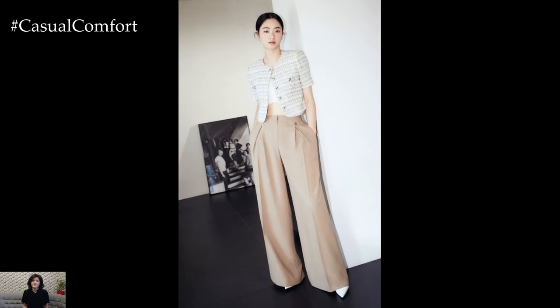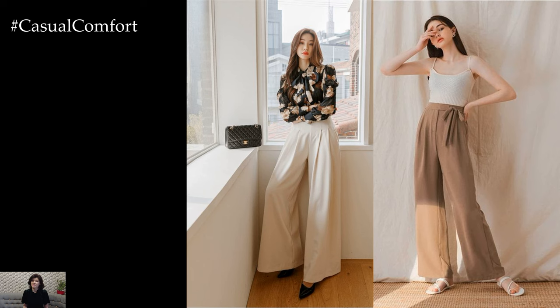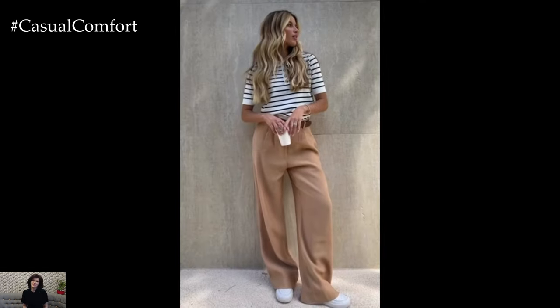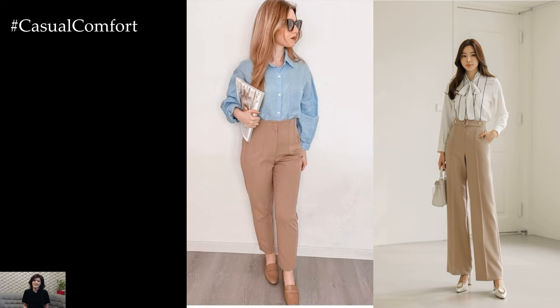Transition your beige pants into the warmer months by pairing them with a lightweight blouse or a breezy tank top in a soft, summery fabric like linen or cotton. Add woven sandals or espadrilles, a straw tote bag, and oversized sunglasses for a relaxed and effortlessly chic look that's perfect for picnics in the park or weekend getaways.